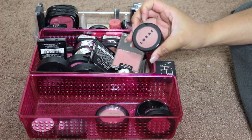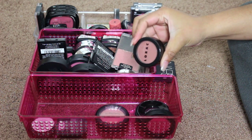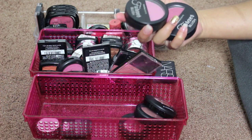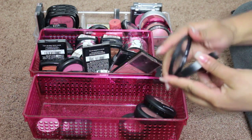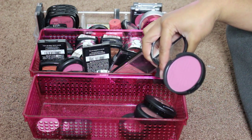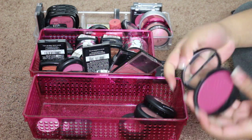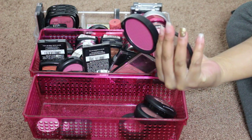Here's another favorite of mine. This is the Lorac blush in the color Plum. That's really pretty. I have two of the blushes here from Coastal Scents. This one is in Charming, and this one's really gorgeous. Charming, and then I have this one in Graceful. Oh, yeah. Definitely not getting rid of that.